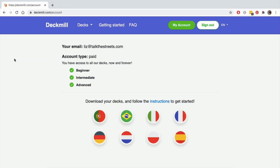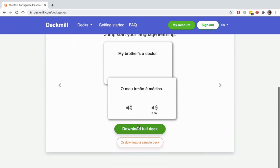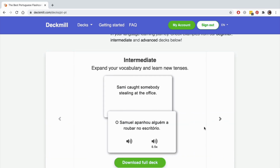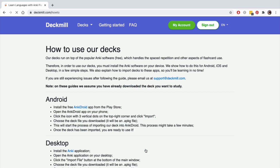I'm going to show you the web version. So when you're signed into your account and you have access to Deckmill, you can click on the language that you are going to be learning, and then you can choose to download the deck. So this is the beginner deck. I already have that one, so I'm going to download the intermediate deck here. So that is going to go down to my downloads.